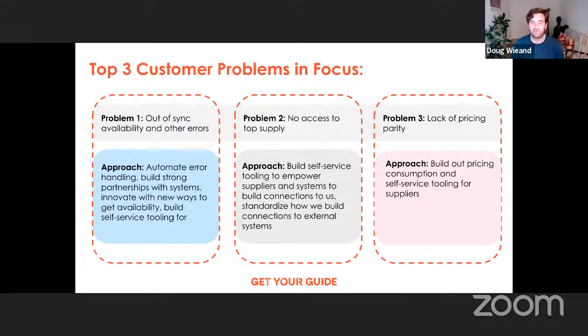In terms of customer problems and focus, the errors I mentioned before are definitely in focus right now. Making sure that the availability we have is synchronized with the external systems is an ongoing struggle for us, and we're working with everybody in the industry to try to figure out how to optimize this. We have a lot of product development around making sure that customers have few or no errors. We also build self-service tooling so that suppliers can get onboarded to GetYourGuide, get their activities connected, and then customers can book those activities. And last, we are building out infrastructure around consuming prices dynamically over API. This allows suppliers to do sophisticated things like dynamic pricing.